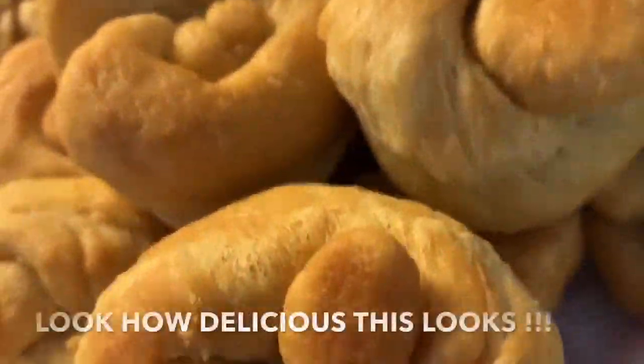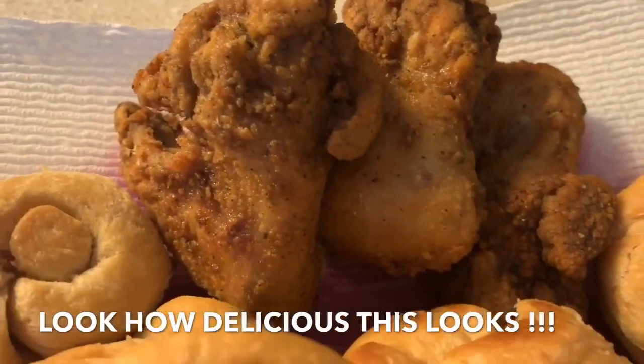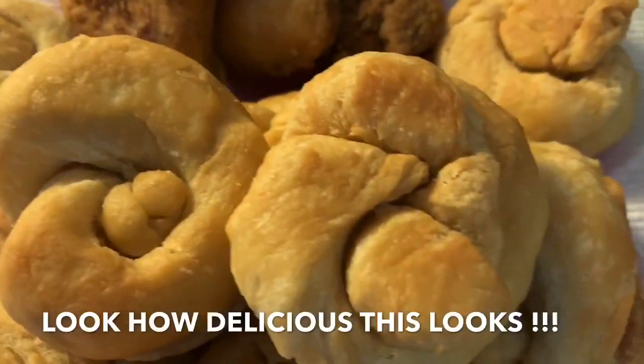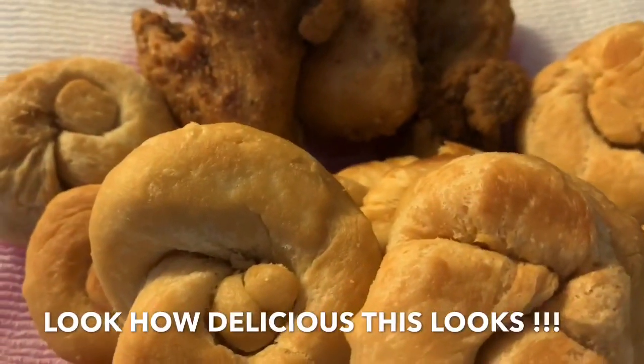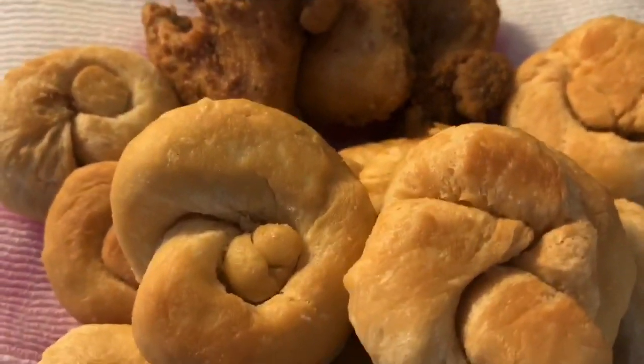All right, just look how lovely, fluffy, and delicious those dumplings look. Look at that fried chicken. Ooh! OMG. Guys, just look at that. All right, we're frying up our last few pieces of fried chicken, and then we'll be ready to mukbang!